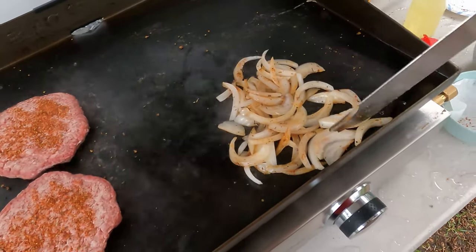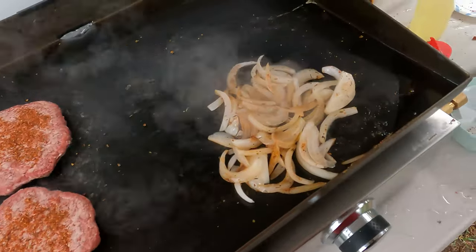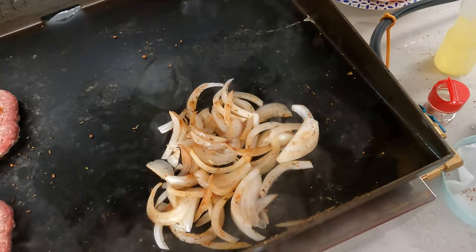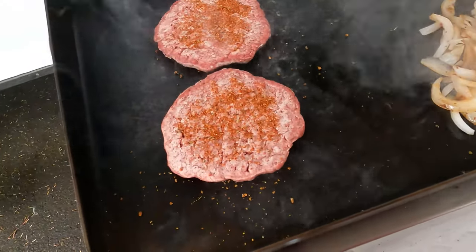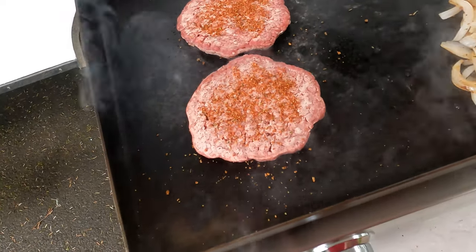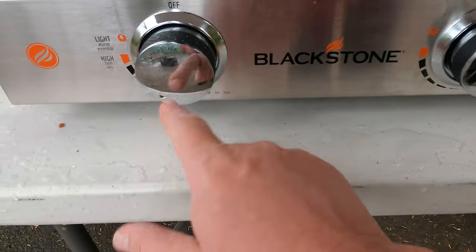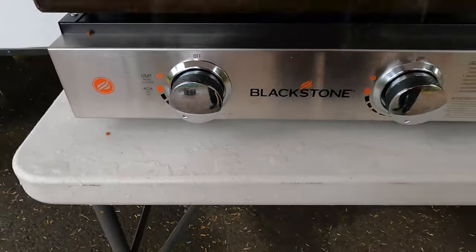So far so good. Now, those will be nice and juicy for that burger. Okay, now they're starting to... I'm going to turn up the heat just a little bit on this burger. Okay, so here's my dials here. I'm on low here and a medium here.